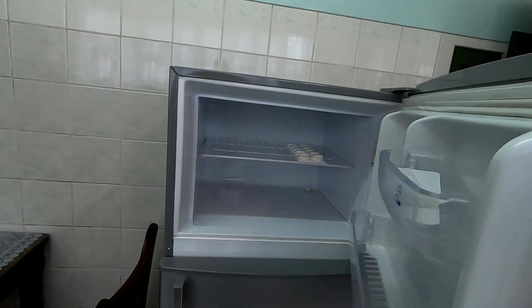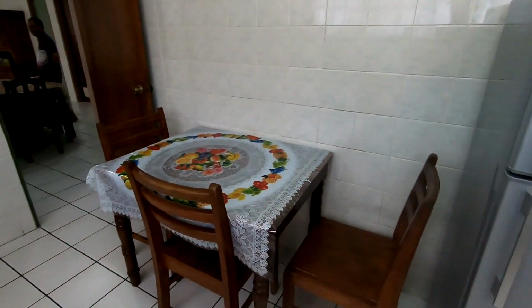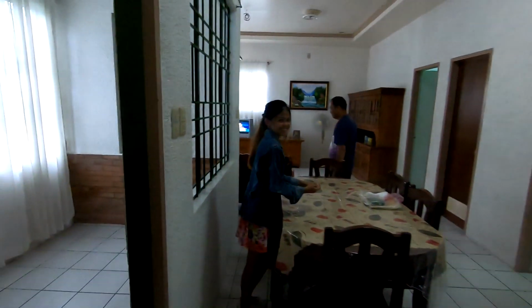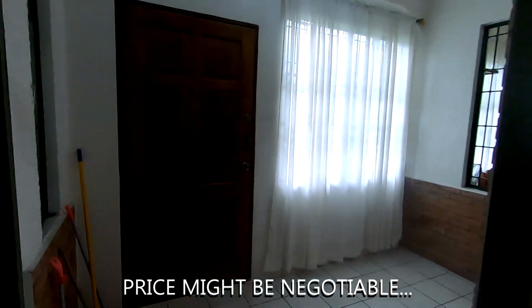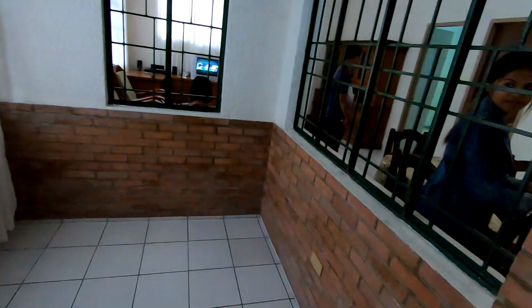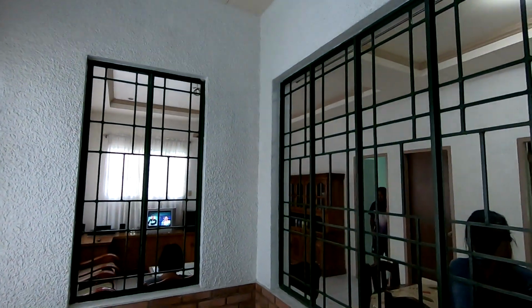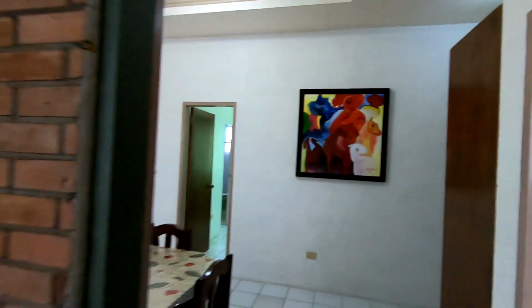This is a nice GE refrigerator. That's a big freezer right there, and it's got a little breakfast table right here. Again, all the furnishings are included. This is 25,000 pesos. This is the foyer right here. I like the decorative brickwork. It's very classy. They got some bars here. All the windows have screens, and they also have security grates.